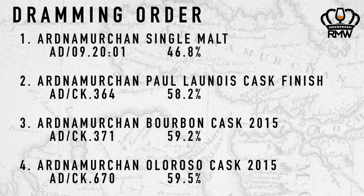So first of all, let's look at the dramming order so you guys can get yourself set. We're going to start with the Ardnamurchan single malt. This is a miniature of the bottled product that will be hitting the shelves next week in many stores. Then we're going to have three single casks: the Paul Lanoir cask finish, the bourbon cask from 2015, and the Oloroso cask also from 2015. You'll notice some pretty punchy strengths there.